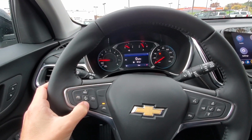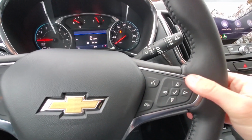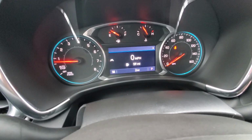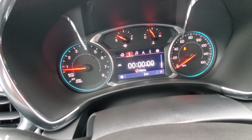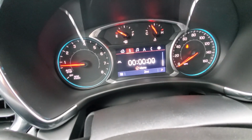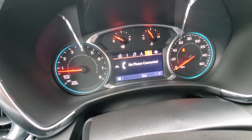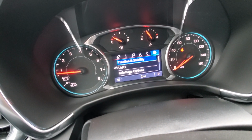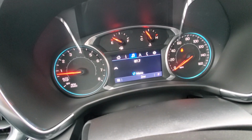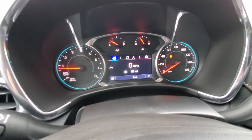You have your cruise control over here. Bluetooth hands-free settings here. And these control everything that you see up there. So this is kind of your home screen. You can cycle through some different things. You can have navigation on there, which is OnStar navigation. You can change a lot of different settings if you want to have your radio, phone, stuff like that. But just the home, that's a typical home screen.